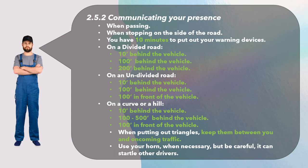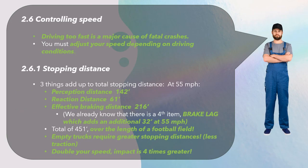When putting out triangles, keep them between you and oncoming traffic. And use your horn when necessary, but be careful, it can startle other drivers. Controlling speed. Driving too fast is a major cause of fatal crashes. You must adjust your speed depending on driving conditions.